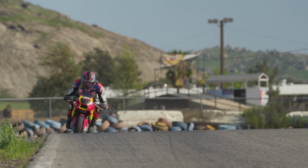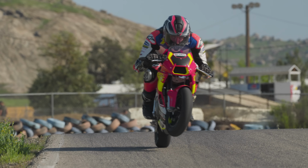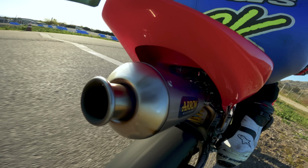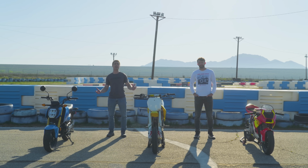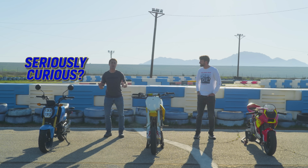So, if you want the baddest little sport bike on the block, or you dream of turning pro one day, it's pretty tough to beat an Ohvale. Whoa, power wheelie! Oh, that's wicked.